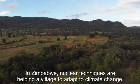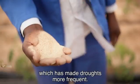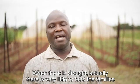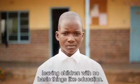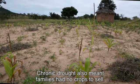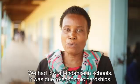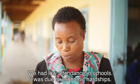In Zimbabwe, nuclear techniques are helping a village to adapt to climate change, which has made droughts more frequent. When there is drought, actually there is very little to feed the families, and the parents have pressure to look for food, leaving children with no basic things like education. Chronic drought also meant families had no crops to sell. Without that income, many couldn't afford school fees. We had low attendance in schools. It was due to economic hardships.